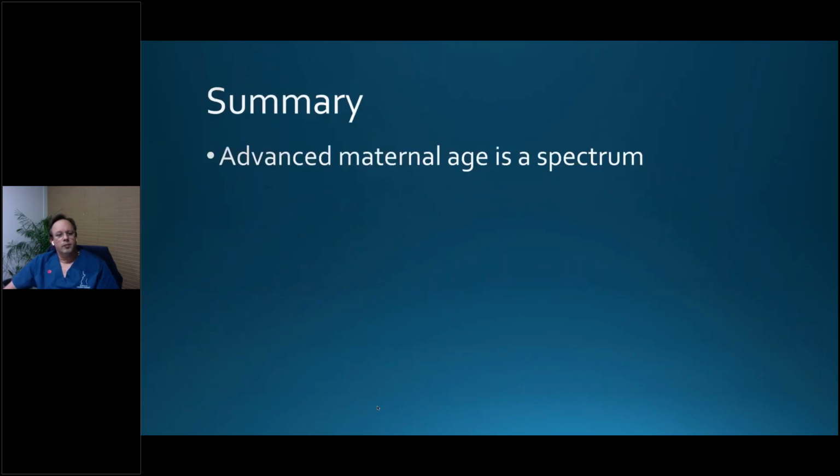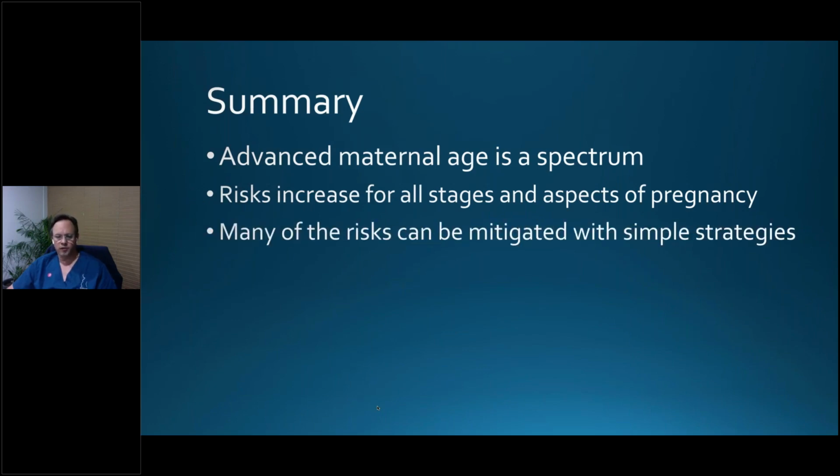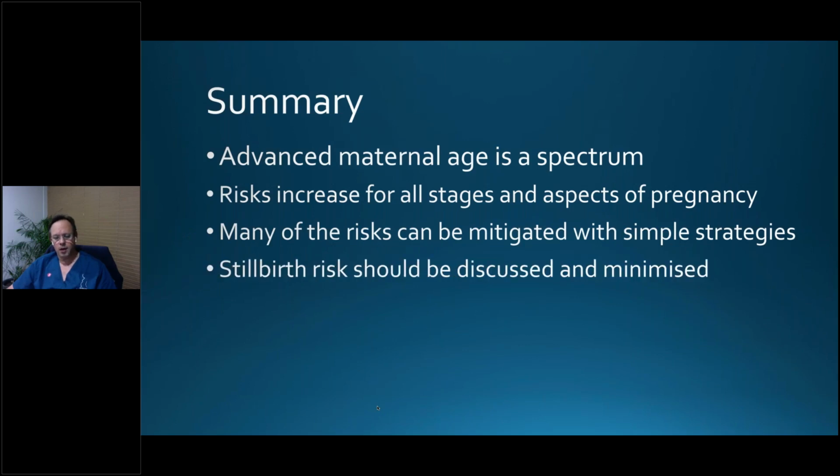So, in summary, I talked a little bit about advanced maternal age. It's a spectrum. It carries risks of a range of adverse pregnancy outcomes, many of which, not all of which, but many of which can be mitigated with fairly simple strategies. I think a dating scan is essential for all women. Stillbirth risk is something that should be discussed as a routine for women.